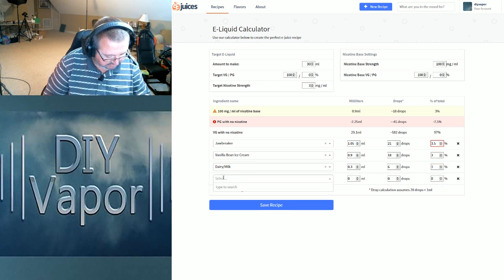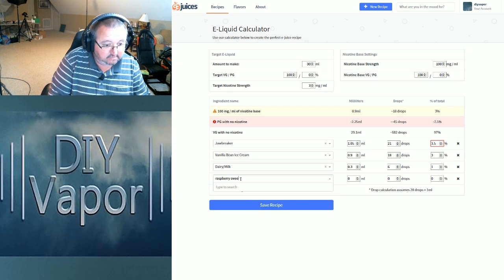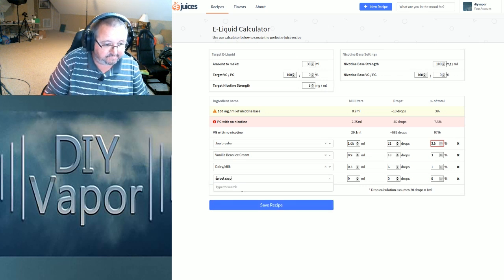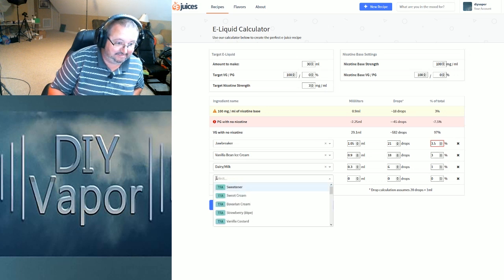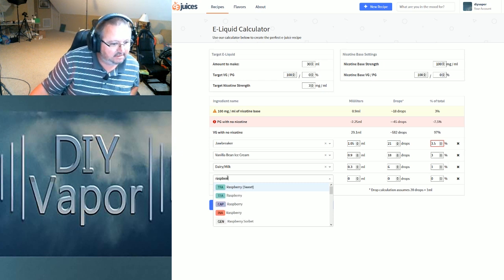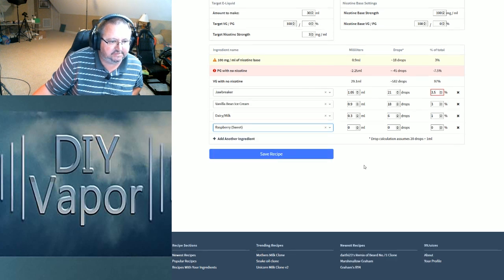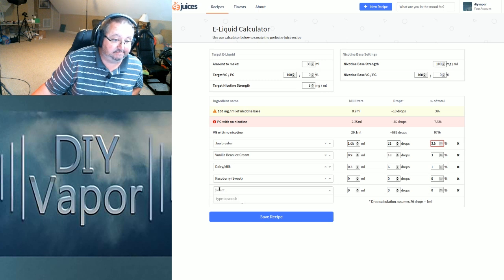Let's add another ingredient. The next one is raspberry sweet. If this one's not in there, I will leave the country. I'm going to be leaving the country. It must be sweet raspberry. No, it's not there. All right, I'm leaving. It's got to be there. Raspberry. Oh, there it is. It came up. So why is it not coming in when I do the whole raspberry? Okay, so I can scroll down through all of them as well. But there's my raspberry sweet. So I don't need to leave the country. That's what it was. It's in brackets. And that is actually true to form because that is what's on my bottle. It's in brackets like that.